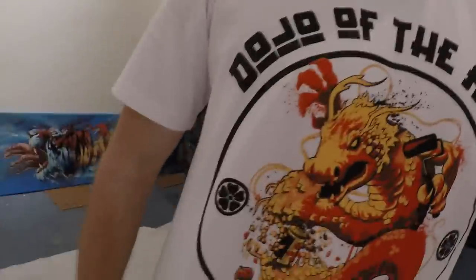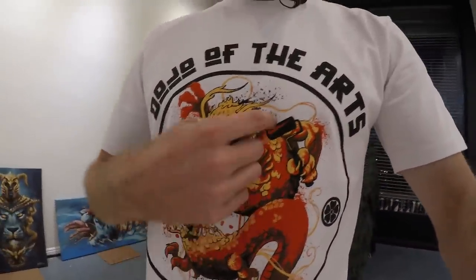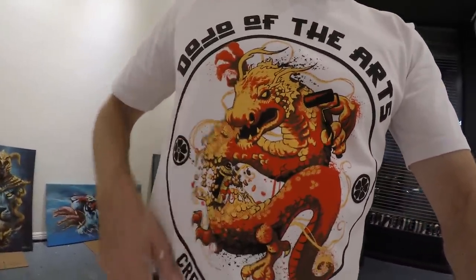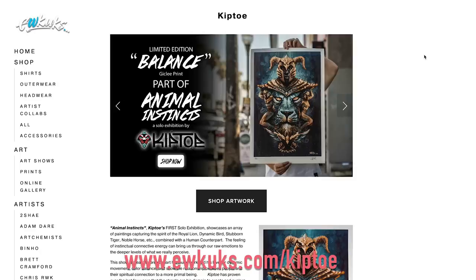Also, to tie in to our brand new collab t-shirt. Boom, check this out. Dojo of the Arts with this sick dragon holding the roller and breaking apart with the spray can in here. Creative Task Force. Super pumped about this. Three color screen print. The shirts are super soft and comfortable. They make a whole bunch of shirts, and this was my turn to collaborate with them for my show.